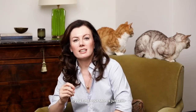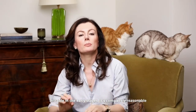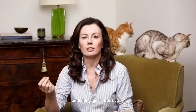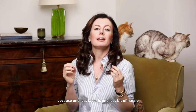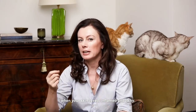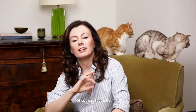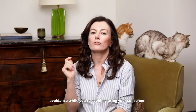If you find your skin is just too irritable in the early stages, it's completely reasonable to just park sunscreen for the short term until things get a little better. I'll often give patients the option of doing this just because one less layer is one less bit of hassle when your skin is red, inflamed, and itchy. Of course, if you live in a hot, sunny country, you must practice sun avoidance while you're avoiding using your sunscreen.